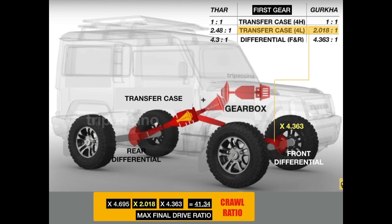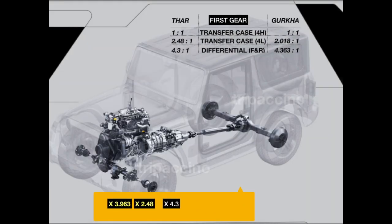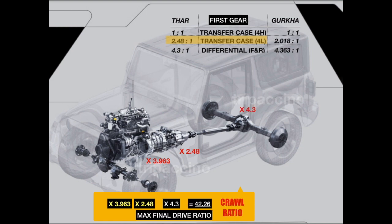Remember, your axle now spins only one time for every 40 RPM of the engine. So you're going to get that much control while applying this torque through your slow-moving wheels. And hence, this is called a crawl ratio. The Thar similarly has a slightly better crawl ratio of 42.26, which makes both these trucks beasts when four low is engaged.